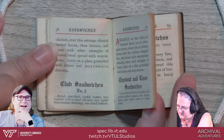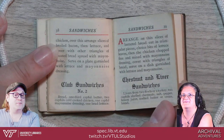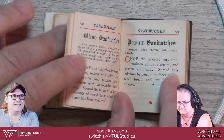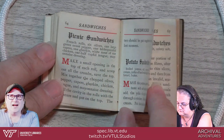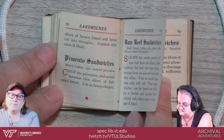We've got some club sandwiches. We got some chestnut and liver. I was not super familiar with choux as a pastry until, because we don't use it a ton in the U.S., but it's the pastry that is used for cream puffs.